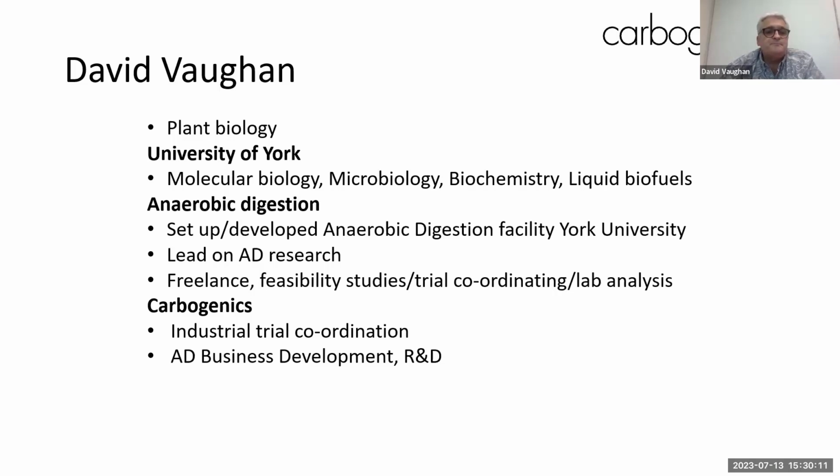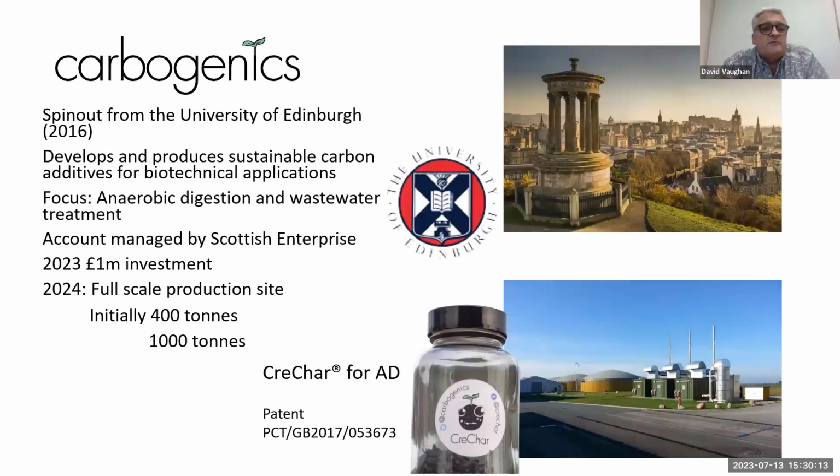So Jennings is a spin out from Edinburgh University, spun out in 2016, and was started by Jan Mulmer. It was looking to develop and produce sustainable carbon additives for biotechnological applications. They're focusing on anaerobic digestion and the wastewater treatment industry.